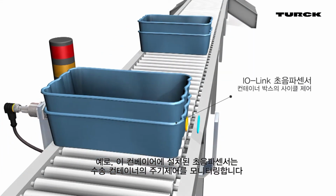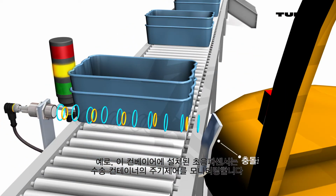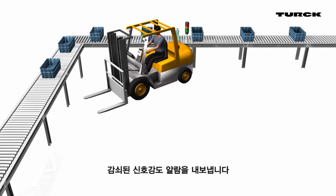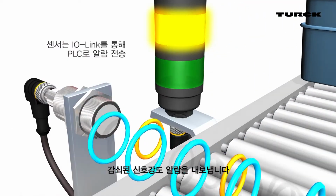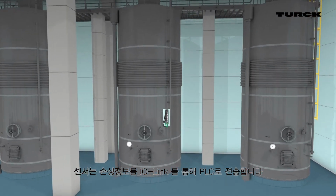Here's an example. An ultrasonic barrier monitors cycle control of the transport containers. The reflector is damaged due to collision. The reduced signal strength triggers an alarm. The sensor reports damage via IO-Link to the PLC.